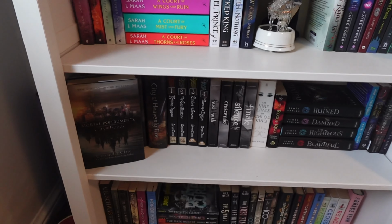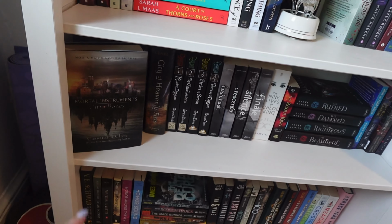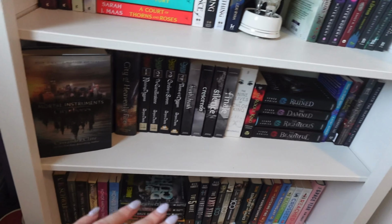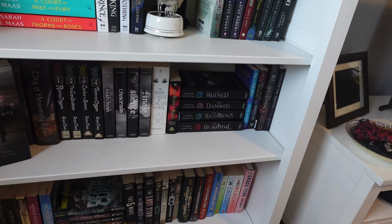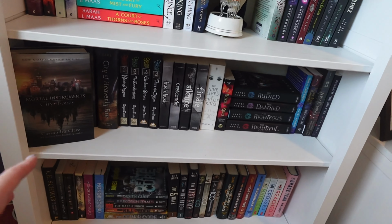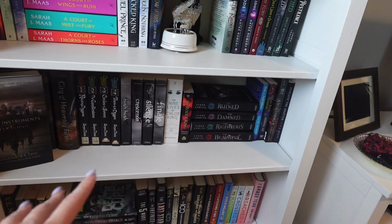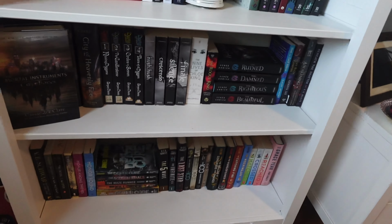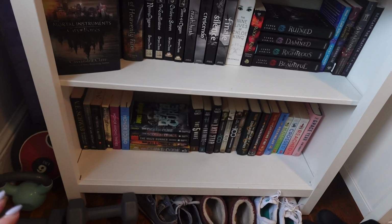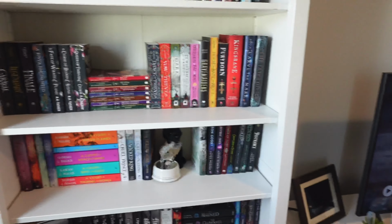And then getting down to our final two shelves, we have the Mortal Instruments series and a lot of other books that are about different creatures. Mortal Instruments is half angels, the Hush Hush series is angels, and then we have vampires, everything like that.